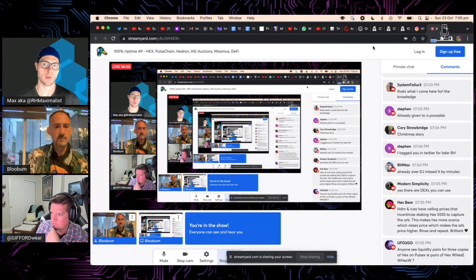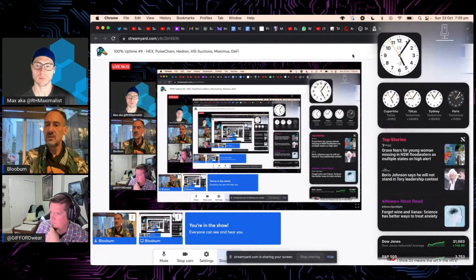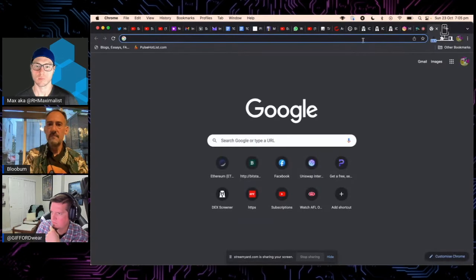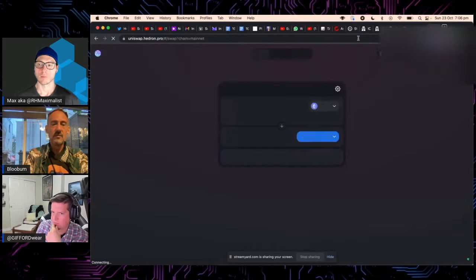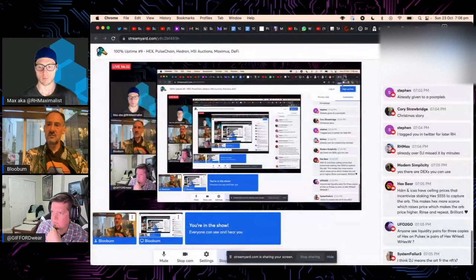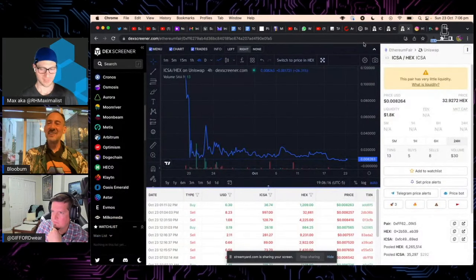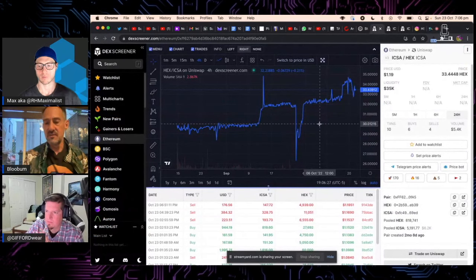Is it just flipping something in MetaMask and connecting to Uniswap normally, or do you need to do anything special to provide liquidity? You can go to Uniswap and it just says, maybe I can pull it up. This is just the Uniswap front end, and you basically just press pool, and V2 and V3 will have different ways of providing that liquidity.